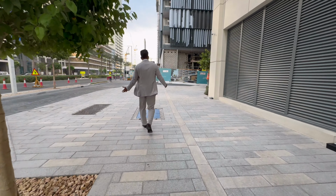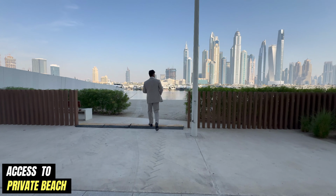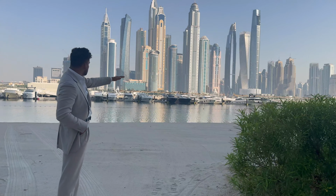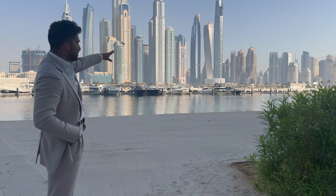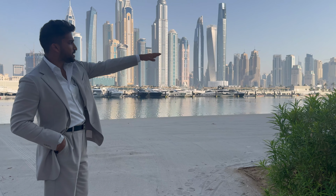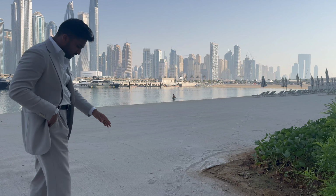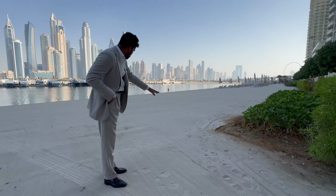Let's go and see the beach. You see the promenade over here, the walking area, and this is the access to the beach. And it's a private beach. If you see, there is a barrier over there. Private beach, you have a sunshade over there. Come on in this side. You have the sunshade over there. And you can see that no one has stepped here.